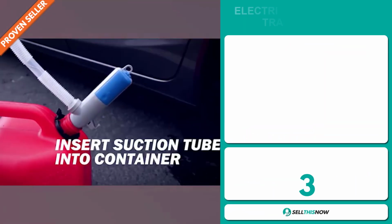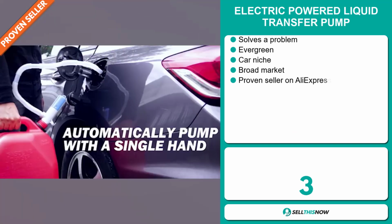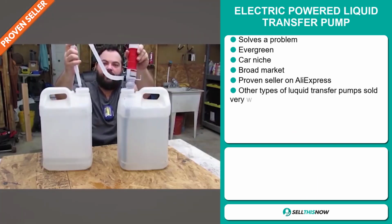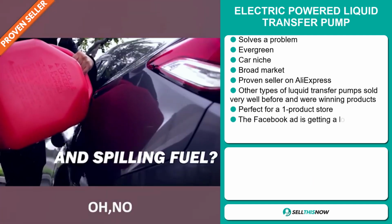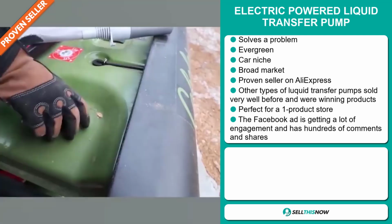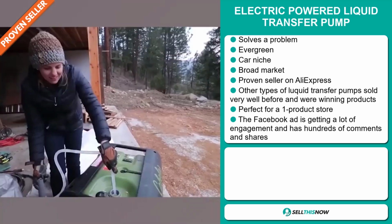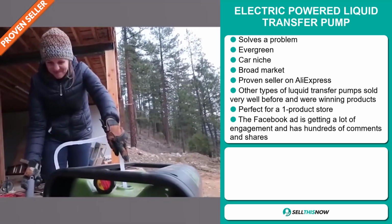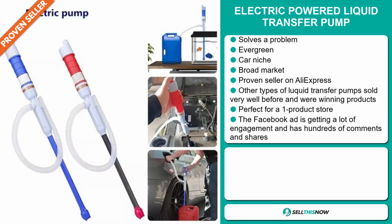Our next product is the electric powered liquid transfer pump. Now this is a problem solver. It's an evergreen product, which means you can sell this all year round, and it falls under the car niche market. We also think that this item has a broad market base, and it's a proven seller on AliExpress with many orders. And other types of liquid transfer pumps sold very well before and were winning products on the market.